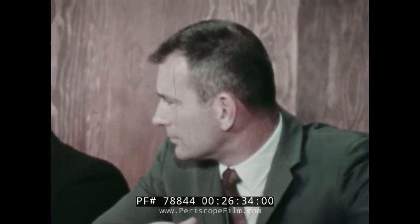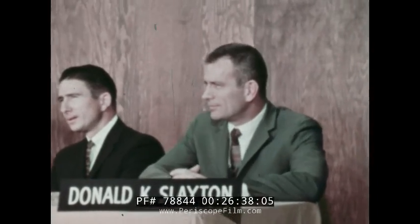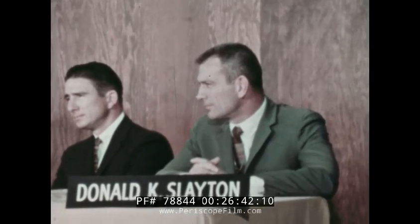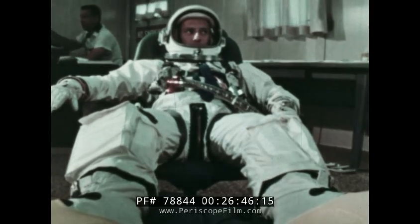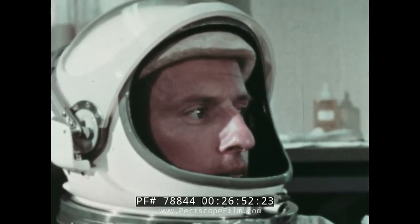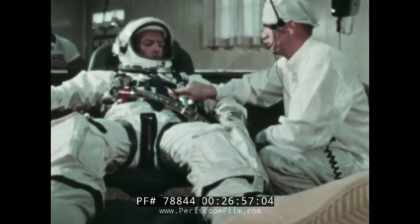Donald K. Deke Slayton, one of the original 7 astronauts. At one time in his career was a member of the Minnesota Air National Guard. Deke has taken over the administrative responsibilities pertaining to all astronauts in NASA's program. Charles Conrad, Jr., astronaut who has orbited the Earth on 2 occasions and is raring to go again. He's a former member of the Pennsylvania Army National Guard. That's just a few. There are many others.